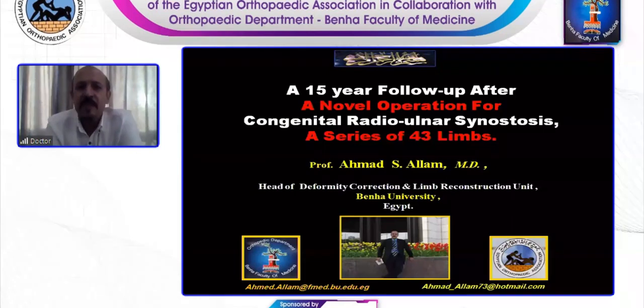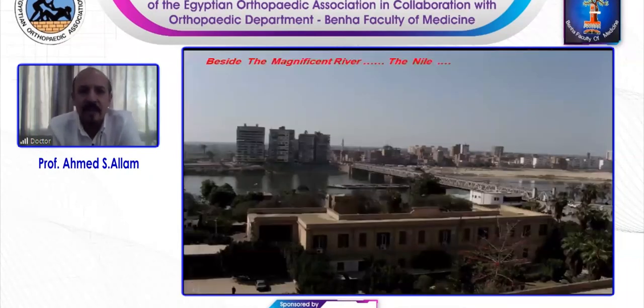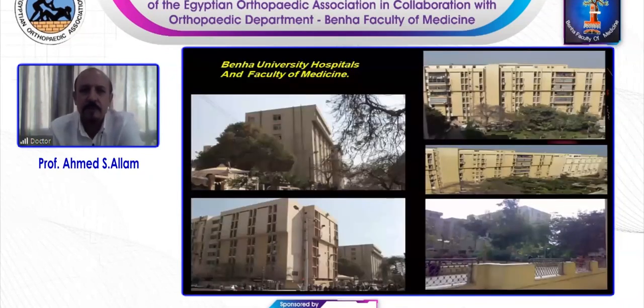This is a 15 years follow-up after a novel operation for congenital radioulnar synostosis in a series of 43 limbs. I have nothing to disclose. This is the Nile, the magnificent river. Beside it is Benha University Hospitals and Faculty of Medicine, where I work, and many of the cases in this series were done at that place.